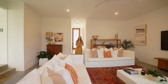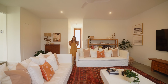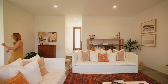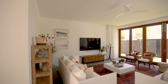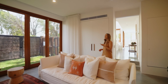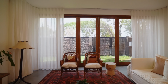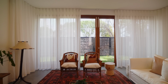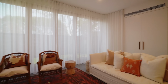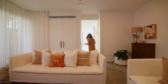So a secondary living space. We've stepped down into this area. It's very cool in here. It's got a nice kind of cocooned feel to it. All about the TV in this space. So if you do want movie night, consider your cinema sorted. All right, let's keep going with the home tour.